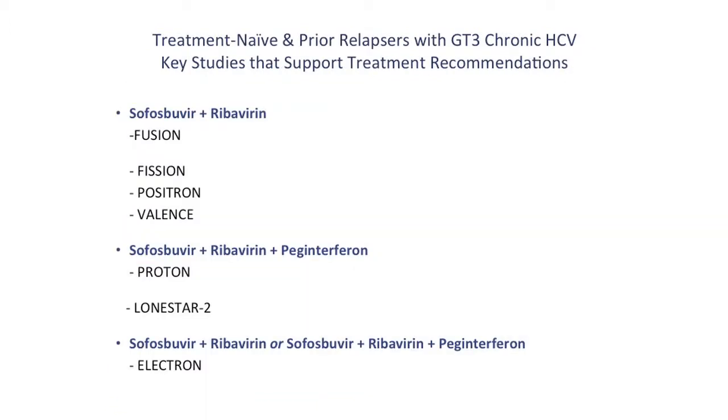Now, the basis for the recommendation comes from various studies that I've listed here. For sofosbuvir and ribavirin, you have FUSION, FISSION, POSITRON, and VALENCE. And for sof, ribavirin, and PEG interferon, you have the LONESTAR-2 data and the PROTON study, and for other combinations, you also have the ELECTRON study.